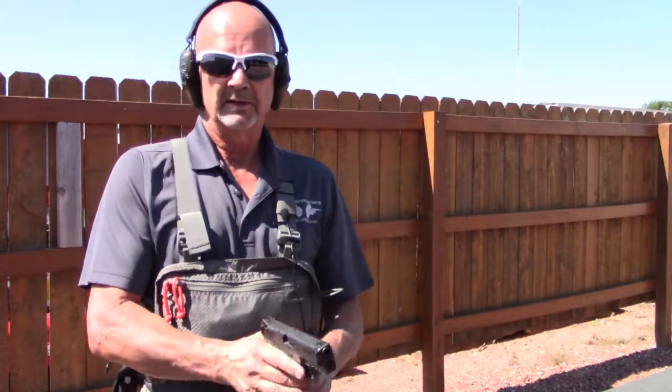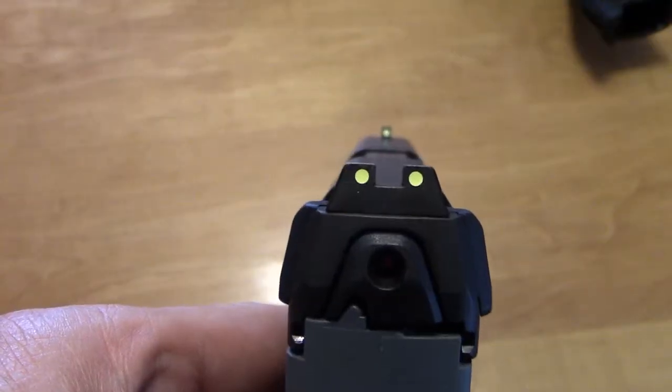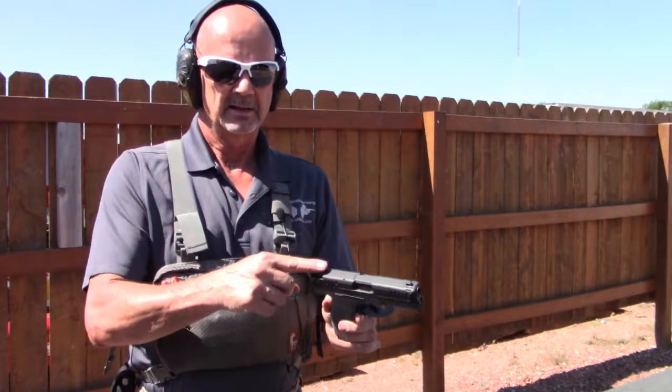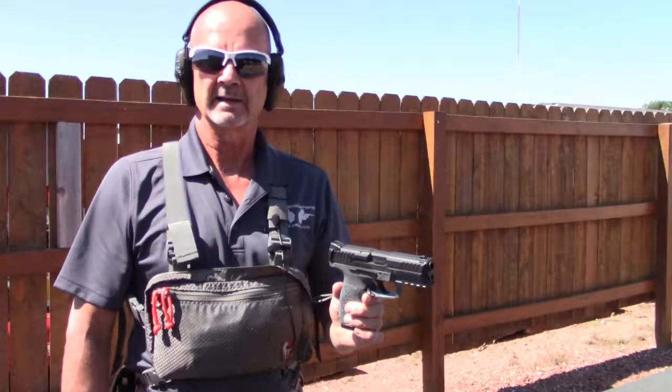So we may see further improvement on that. One thing I do like on the H&K is it does have illuminated sights, and they're steel sights. Has the Novak ramp style rear sight, which I actually like for not hanging up on stuff.